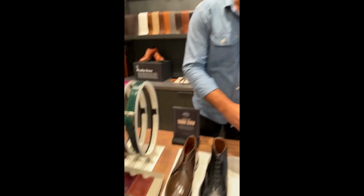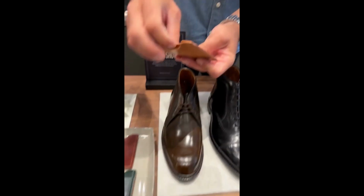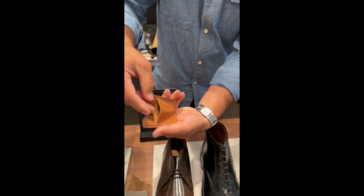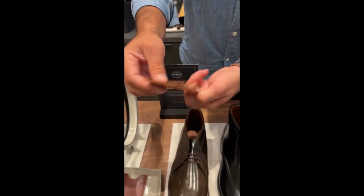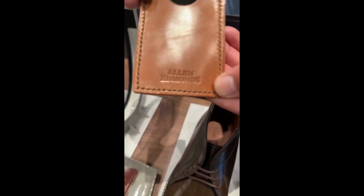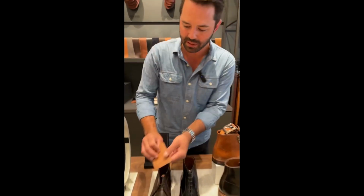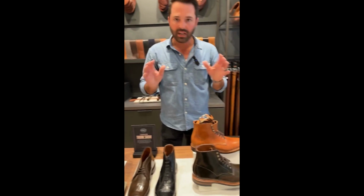Card cases are at $150, and they're a nice unlined interior pocket, exterior for more cards, a nice hand stitched around the outside, and a little embossed logo. So for the guys that are really simplifying the pockets, simplifying the wallet, great opportunity to pick up something that's going to last forever. All right, so back to the styles.